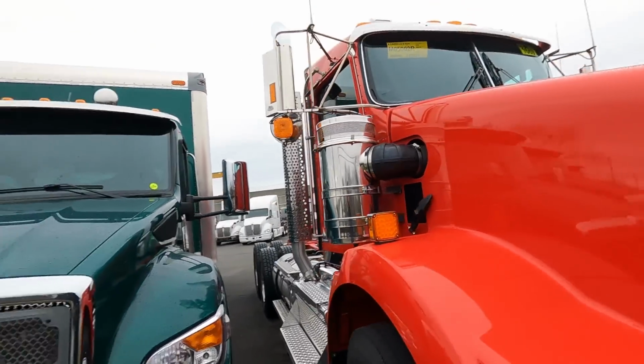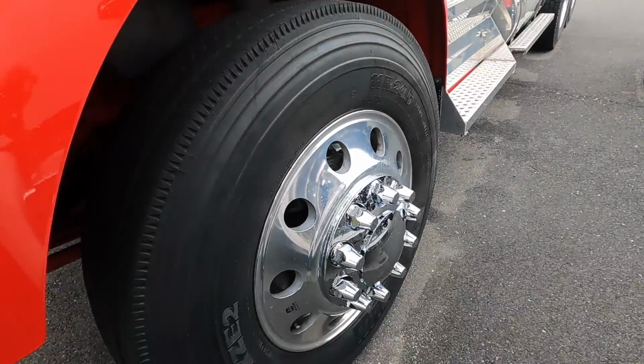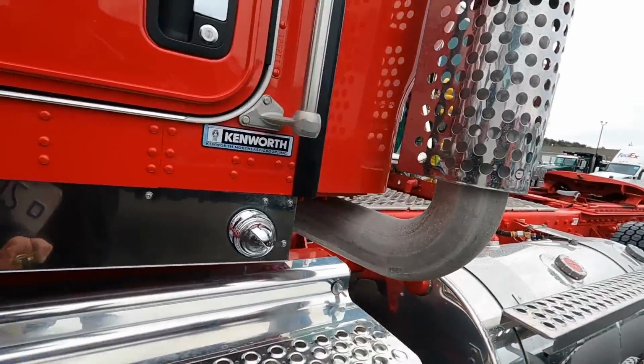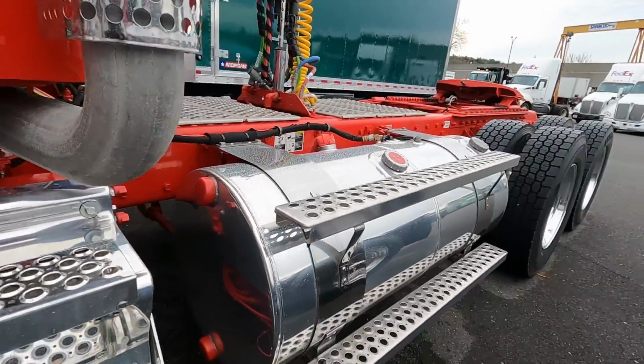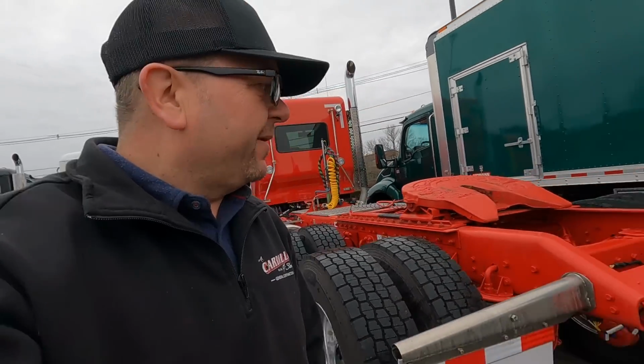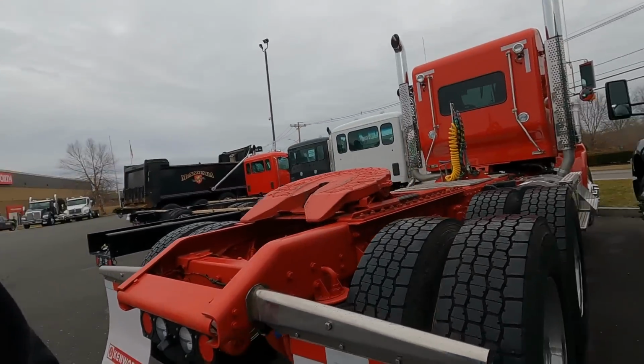Wow. Let's go. Let's do a walk around, then we'll go look inside. I like those covers. So Teddy's going to be driving this one. Teddy couldn't be here today because the yard was full and they needed somebody to work, so Teddy's working. I get to have all the fun.